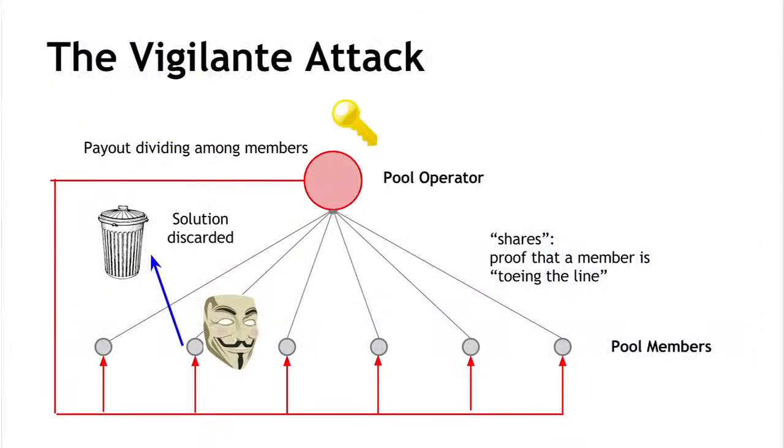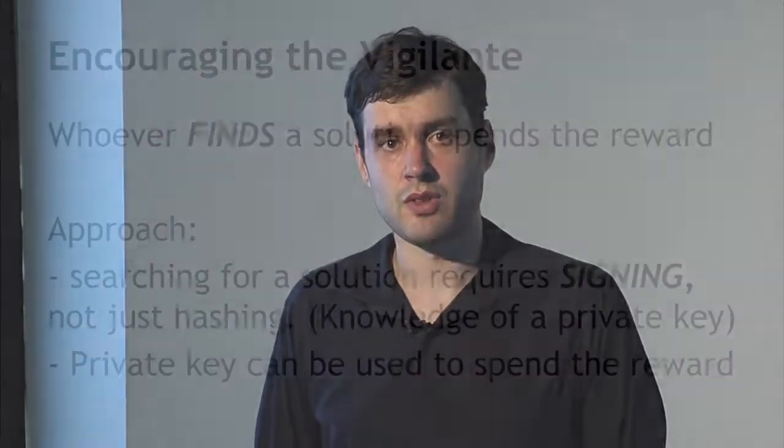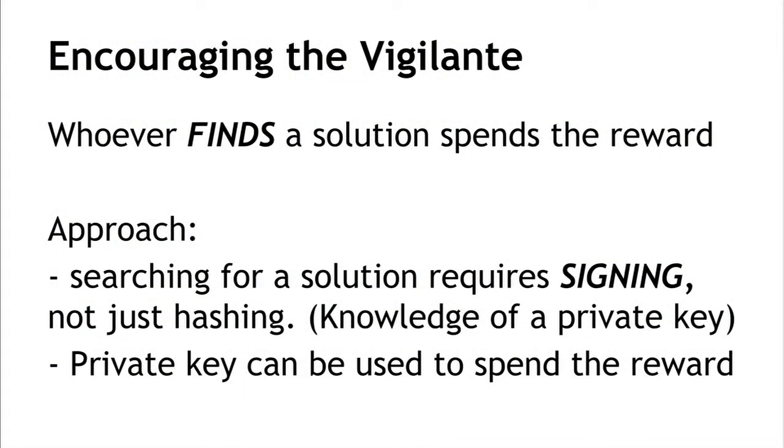Here's an illustration of what the vigilante attack looks like. The vigilante still submits shares to the pool operator, and if he finds a solution, discards it. So the approach of a non-outsourceable puzzle is to encourage the vigilante to perform this attack in the following way. We'd like to make it so that whoever actually finds the Bitcoin puzzle solution is able to take the reward for themselves. Now, the vigilante would have an incentive, a direct personal incentive, to perform the same attack and harm the pool.